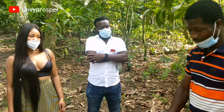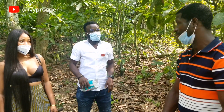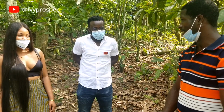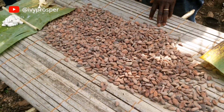So this is real chocolate without sugar and without milk. And it's almost about 75 to 80% chocolate. So if you want to try, I'll let you try the fermentation beans over here, which is being dried. Hold on, are you saying this can be eaten? Yes.